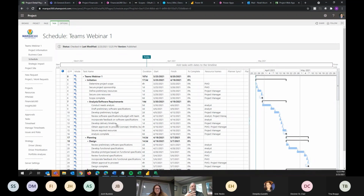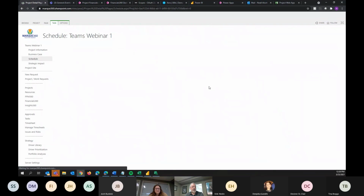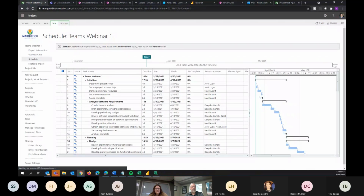But with this, we can actually have it push the tasks that are in the project schedule over to Planner so that everybody knows what they're supposed to be working on. So if I go into here, I'm going to edit it in the browser. You'll see it swapped out those roles for the named resources I just selected. All right, so you can see everybody selected here.